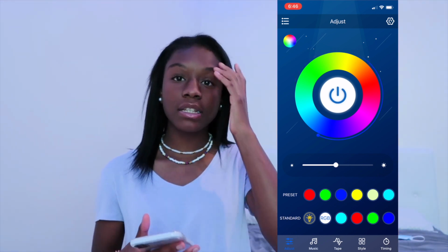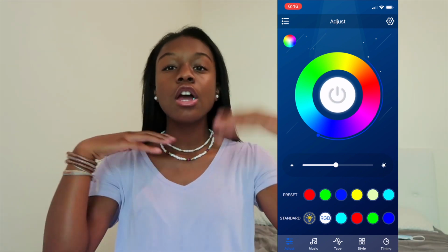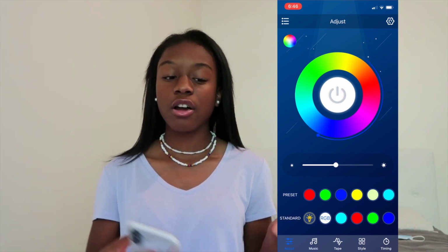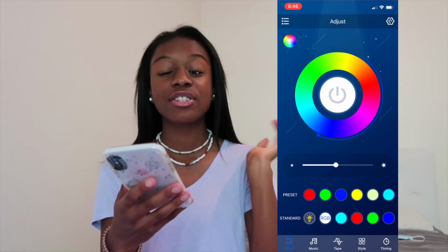I know a lot of LED lights, you kind of have to pick a color. I'm gonna turn these off. For most LED lights, you kind of have to pick a color on the thing. You can do the DIY colors on the remote, but I just like this a lot better. It's a lot easier to keep up with my phone than keeping up with those tiny little remotes that come with the thing. I hate those so much. So I really like this app.